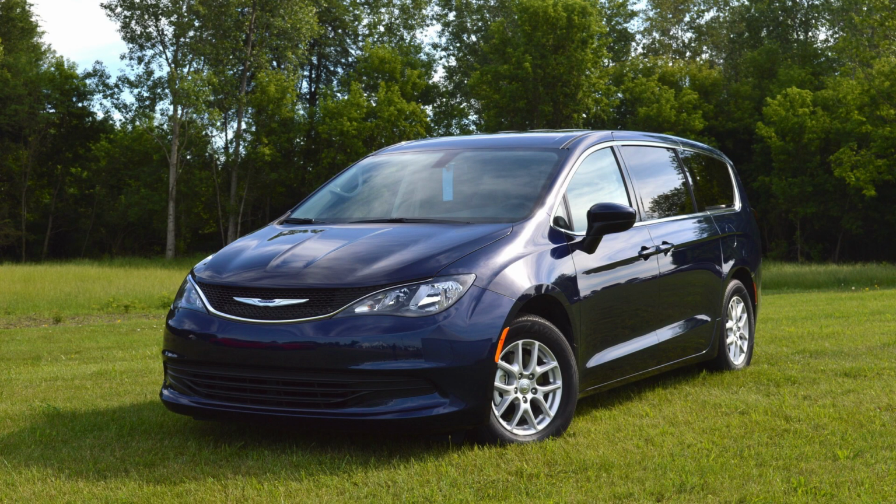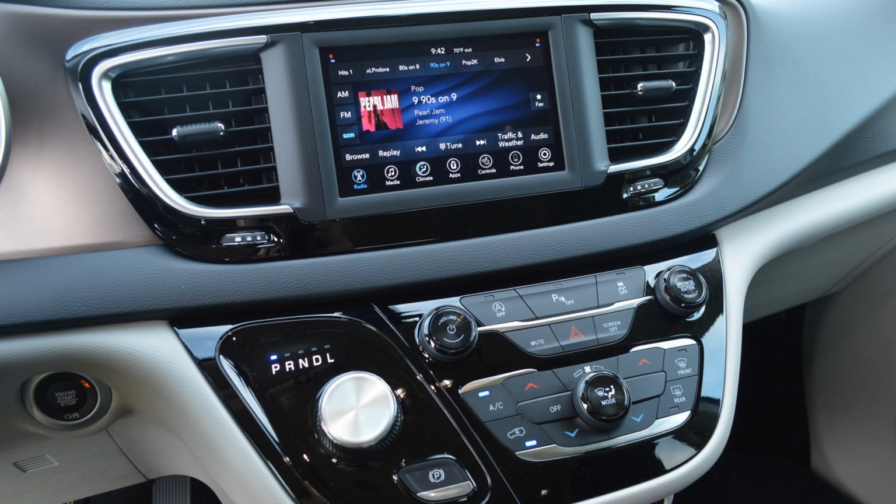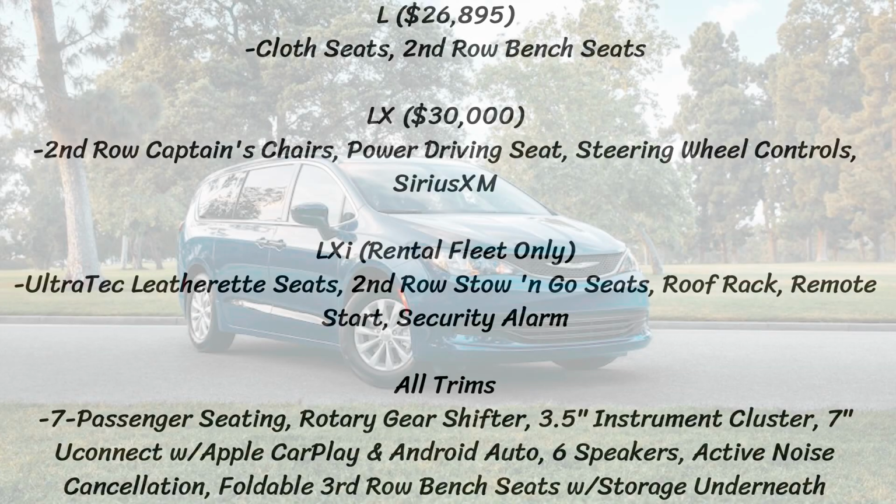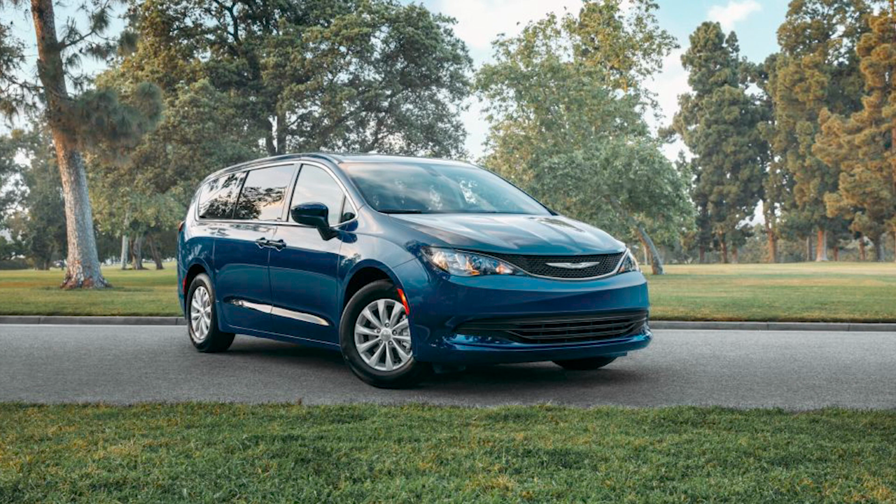Both the L and LX come standard with 7 passenger seating, a rotary gear shifter, a 3.5-inch instrument cluster display, a 7-inch Uconnect touchscreen with Apple CarPlay and Android Auto, 6 speakers, and active noise cancellation. The LXI trim, as I discussed, is only for rental cars, and that comes with Ultratech leatherette seats, second row Stow 'n Go seats, a roof rack, remote start, and security alarm. And all cars will also have foldable third row bench seats with extra storage underneath the floor.